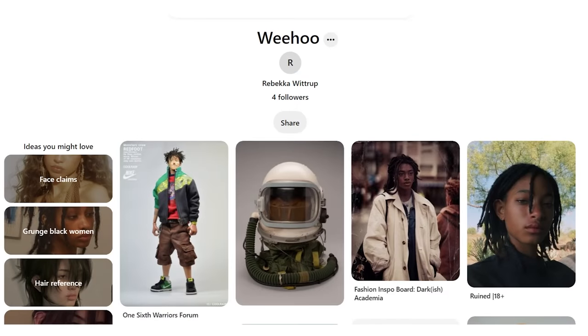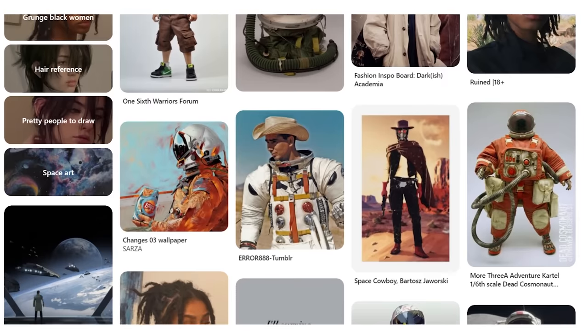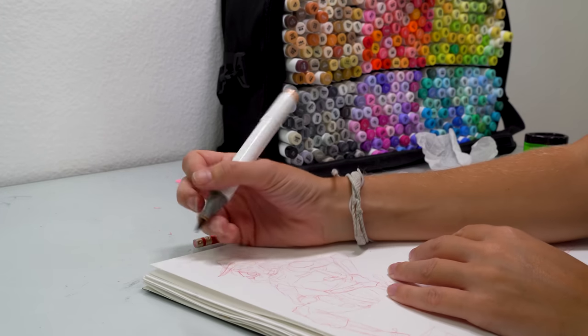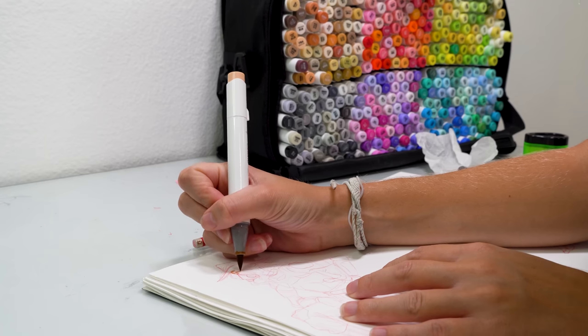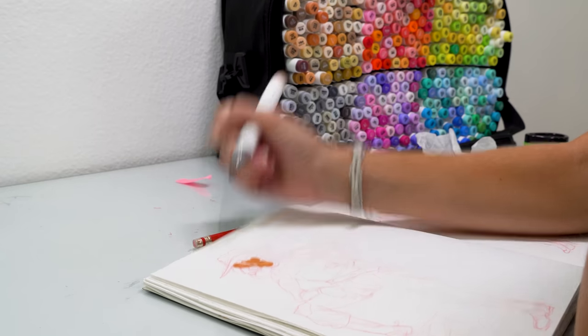This character is based off the board sent in by Rebecca Wittrup, which had a definitive space cowboy vibe. The second I saw it, I was like, yes, 1000% yes, I need to do this. Talk about resonating, I was obsessed. I will say this board was a nice, easy start, which was great and probably a small part of the reason I was so attracted to it. Rebecca did a really thorough job. There's a basic character description, a basic setting description, a basic outfit description, and even some personality description thrown in there.